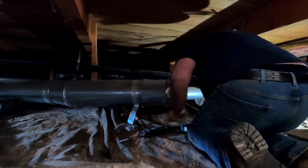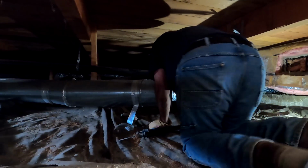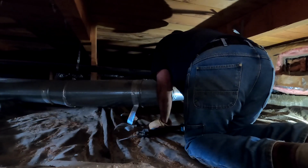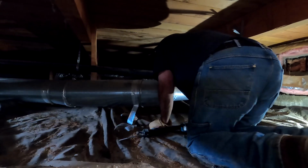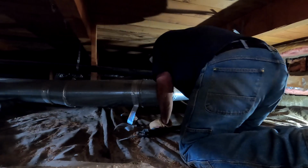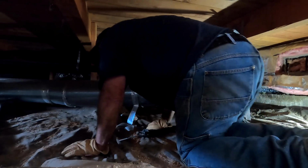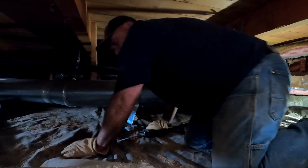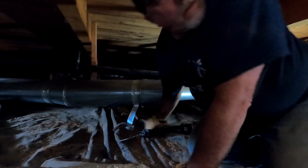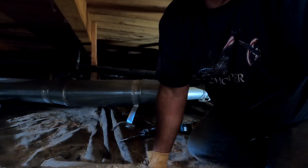You know, up till now, I've been able to take all these nuts and bolts loose by hand because it's like someone just hand tightened them. And now they tighten one all the way up. So I got to get a screwdriver. A regular flat screwdriver. That one? Right here. Hold on.